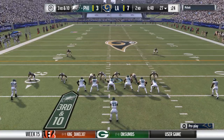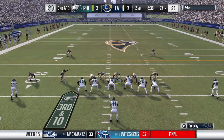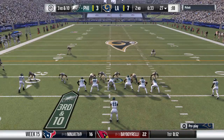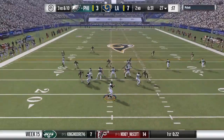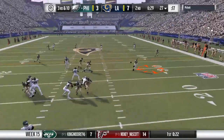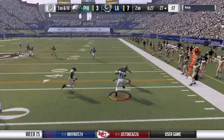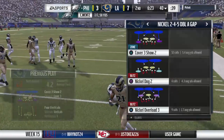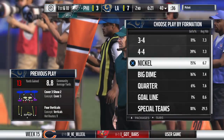The Rams go nickel here defensively on 3rd. And he motions the wide receiver. From the gun on 3rd down, Wentz. And he's got his man in stride, complete. And brought down, but not before he was able to break the tackle, and the extra effort moves the sticks.